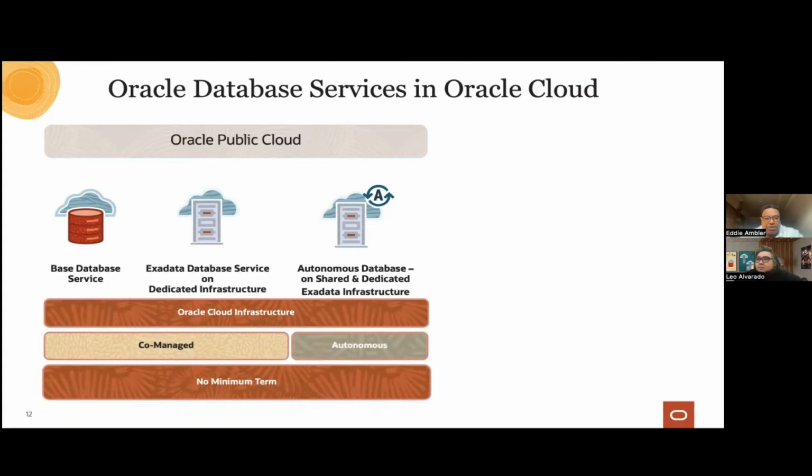So you say, well, what's autonomous? So I mentioned earlier, there's a couple of management models that you can take. The Exadata database service and the base database service, they use that co-managed approach where Oracle manages the infrastructure and they deploy the database software and give you the automation to manage that environment. Whereas autonomous database takes it a step further, managing even the database environment, leaving you only to have to manage the data layer.